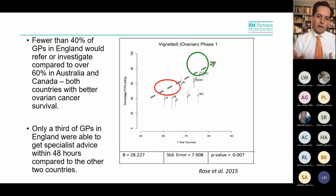Referral patterns appeared to be lower, and we did this across a range of cancer types in the UK. And also GPs in England, this was back in 2013 when we did this, were less able to get specialist advice compared to other countries, but obviously things are changing.